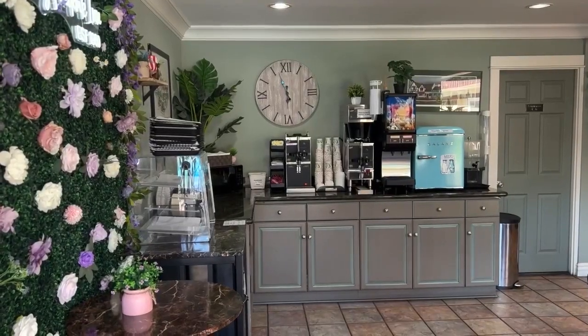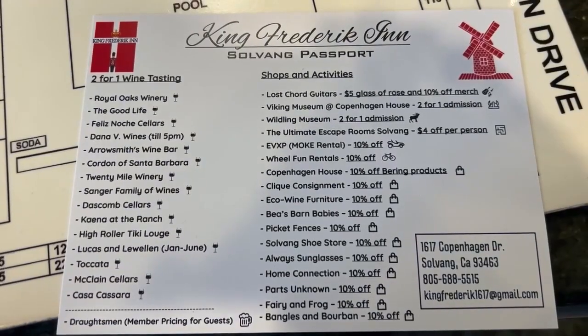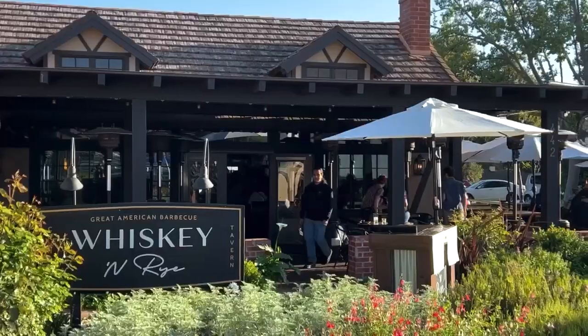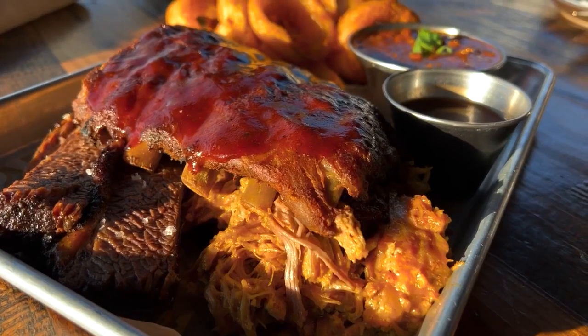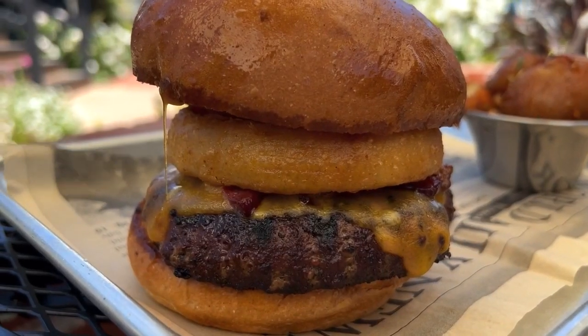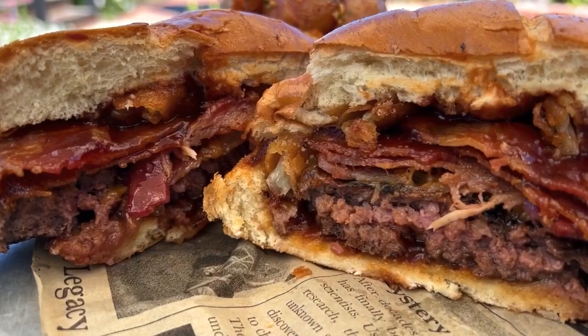On top of affordable rates, you also have a list of discounts to many of the wine tasting rooms, shops, and nearby restaurants. One of them is a barbecue restaurant called Whiskey and Rye. The trio sampler of ribs, brisket, and pulled pork was amazing and full of flavor. You should also try their barbecue beast burger made with bison, elk, boar, onion rings, and bacon.